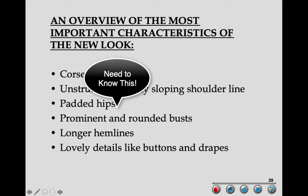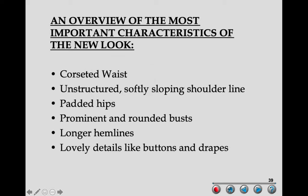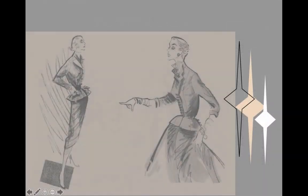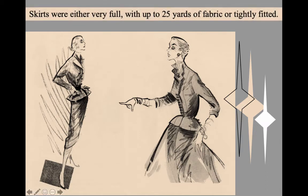Now, corseted waist. So it's going back to the corset, which they didn't want. So, some people were really upset about that. A more unstructured, soft shoulder line sloping down, which they were used to seeing all this structure and this really sharply defined shoulder, padded hips, prominent rounded bust, so a larger chest, longer hemlines, and lovely, very feminine details like buttons and drapes. Before it was a little bit more masculine, so more feminine. And it would be accompanied with gloves and some nice heels. But again, longer hemline, because you can now use more fabric, the nipped waist, but corseted. And I think that was the biggest thing some people had an issue with, the corseted waist, because they didn't really want to go to that.